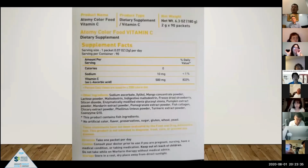What I've learned is that the recommendation for taking vitamin C is 500 milligrams per packet, but in Korea, for a Korean adult man, the recommended amount is 100 milligrams. So we are taking much more than the recommended amount, but these days many people are taking more and more, overdosing, and it's not dangerous, it could even be good.